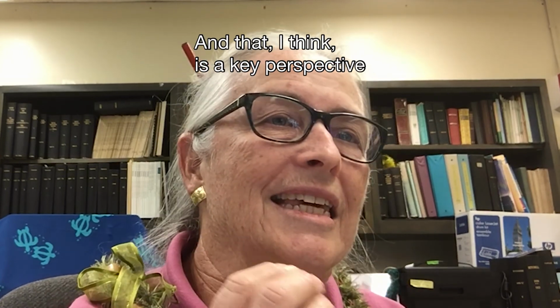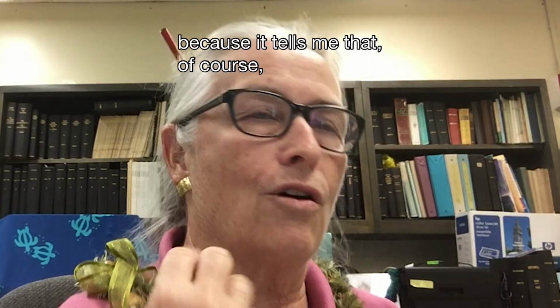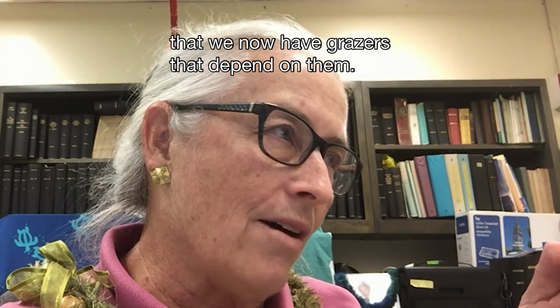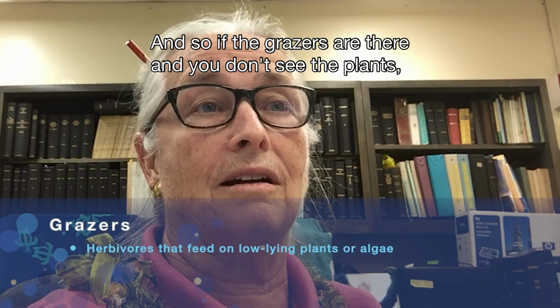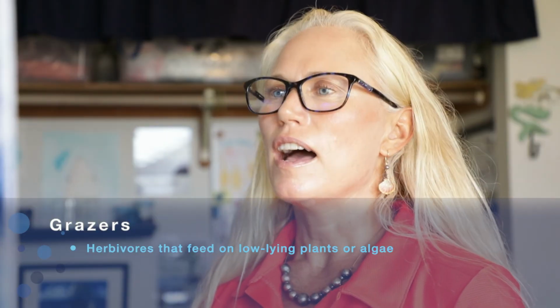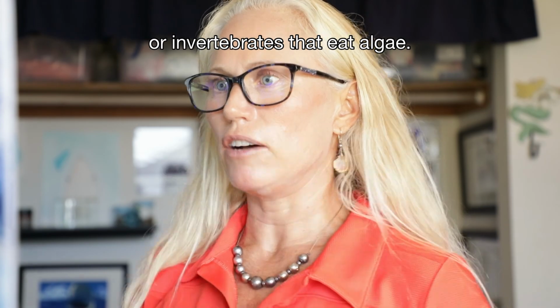And that, I think, is a key perspective because it tells me that, of course, algae are on reefs everywhere, all the time. And that is coupled with the fact that we now have grazers that depend on them. And so if the grazers are there and you don't see the plants, it's probably because the grazers have eaten them. And by grazers, you mean like fish or invertebrates that eat algae?